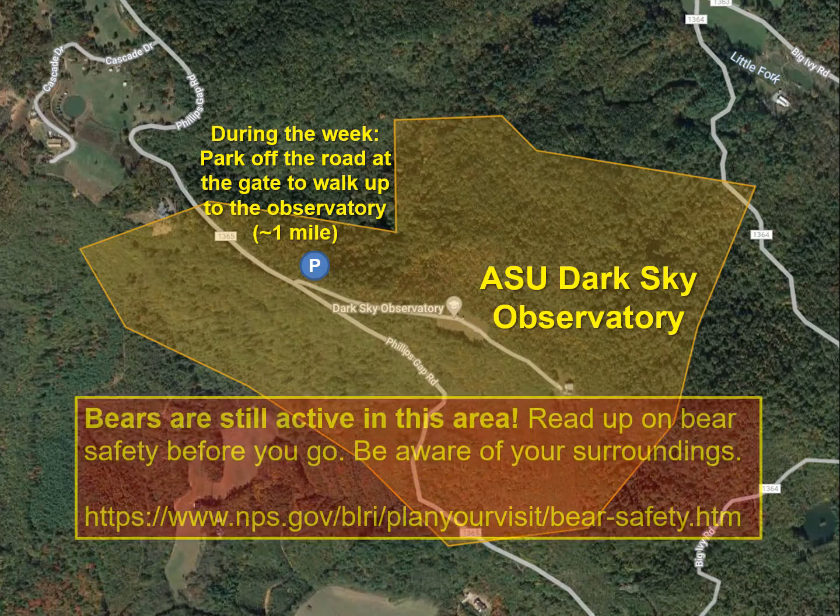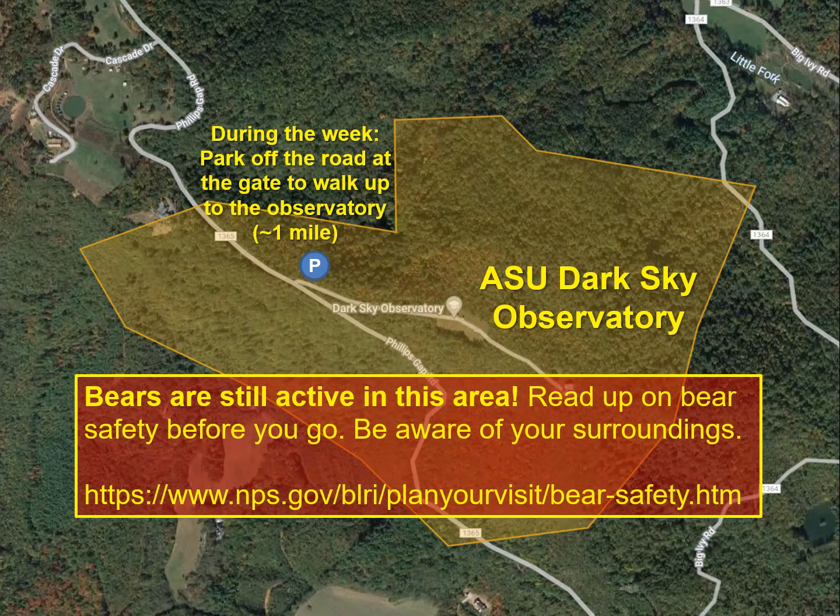If you're going on your own, be aware that there are actually bears still active in this area. When I was checking out the GPS directions, I actually had a bear running across the road in front of me. So you might want to read up on bear safety before you go, especially if you're planning to be out there by yourself. You can find guidelines online. For example, the Blue Ridge Parkway has a webpage on bear safety.